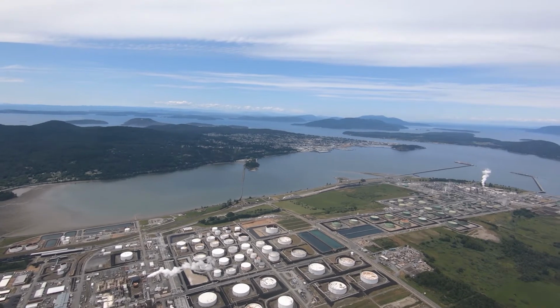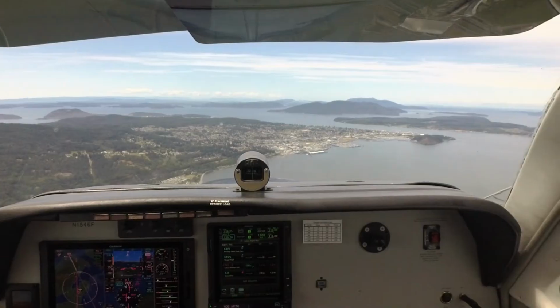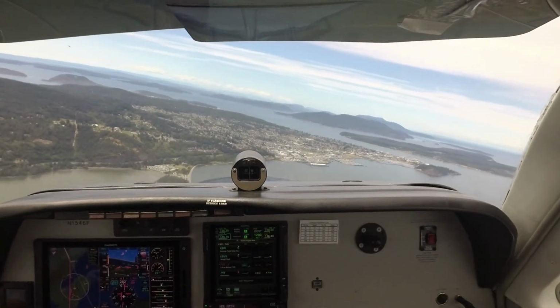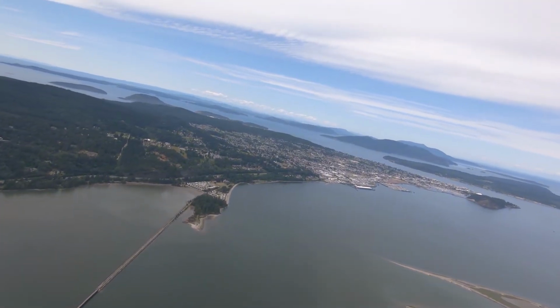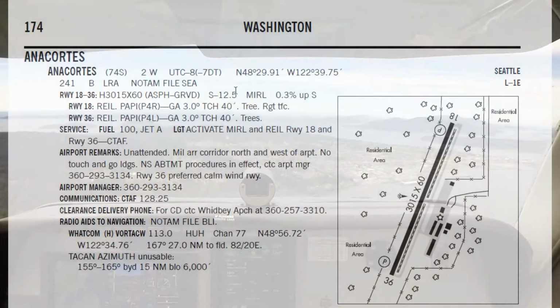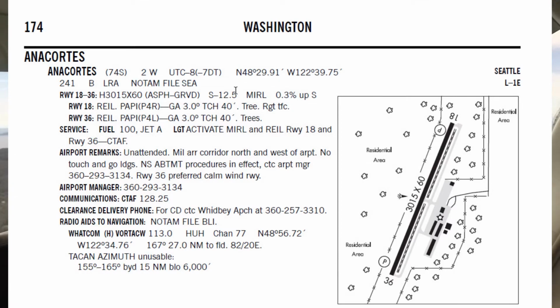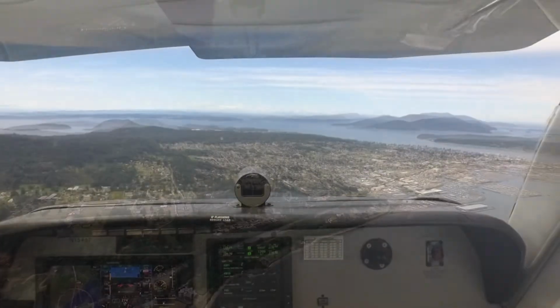Orcus, runway 16, enter on downwind. Anacortes traffic, Bonanza 46 Foxtrot, about 4 miles east, planning to overfly to join right downwind, 18 Anacortes. Anacortes traffic, Track 2 Bravo Hotel on a right crosswind for a right downwind departure. We'll be heading east out to Guemes Channel.